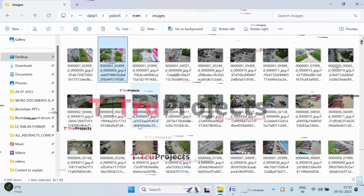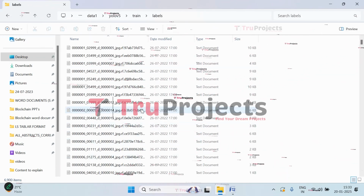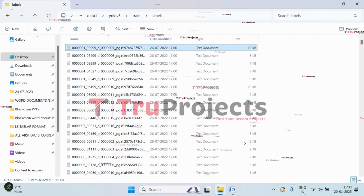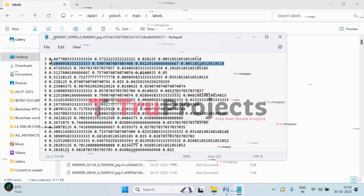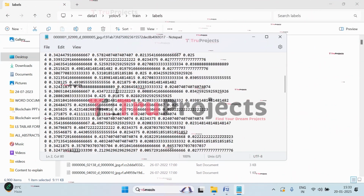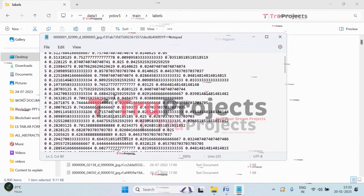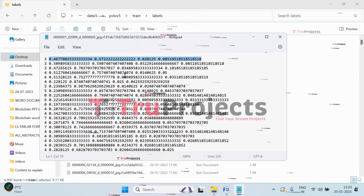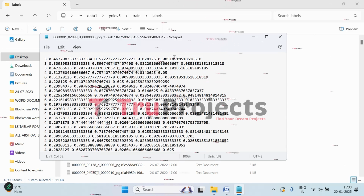Similarly, for all the 6,900 images, we have 6,900 label files. All these label files follow the YOLO format. Let's open a file as a sample. Here, each line represents a detected object. However many lines we have in this file, that many objects are detected in that image. Each line begins with the object class index, followed by the bounding box coordinates. This is the object class index, this is the x coordinate, this is the y coordinate, this is the width, and this is the height.